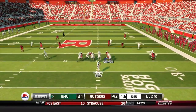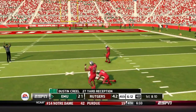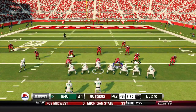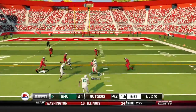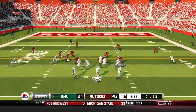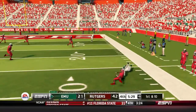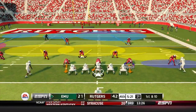Now Benz out of the split backs, shotgun set, and he goes down the middle for Creel again, and this time Dustin has 27. And it looks like Tyler Benz has found some of his mojo here in the fourth quarter as he throws again, and this time it's Christian Manet for 7 yards, 2nd down on the Rutgers 30-yard line. Benz throwing to the right this time, and Javonte Green stretches out for the Eastern Michigan first down.